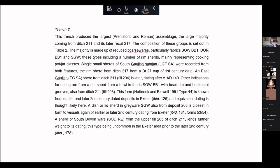So this is what Ed McCloy said about the pottery that he found from the trench. There's South Gaulish ware, and some of it East Gaulish ware dating from AD 140. So although the fort's ditches seem to be backfilled in the mid to late 1st century, people are still occupying this area and dropping pottery at a later date.